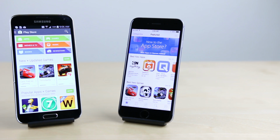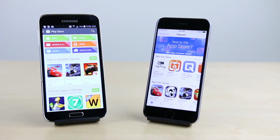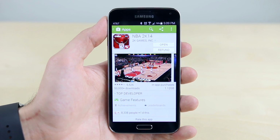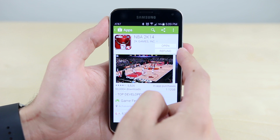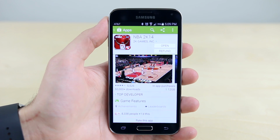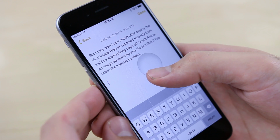19. While the iPhone 6's App Store has advantages of its own that you'll hear about in the other video, the Play Store on the Galaxy S5 has the advantage of offering a 2-hour return policy for paid apps, so that way you won't ever get stuck paying for an app that you don't end up wanting. Reason number 20.